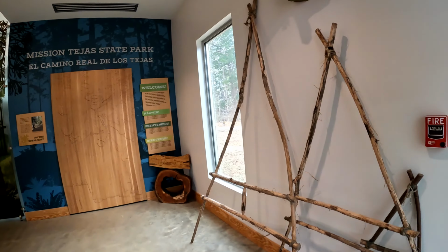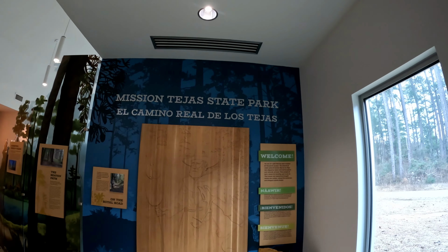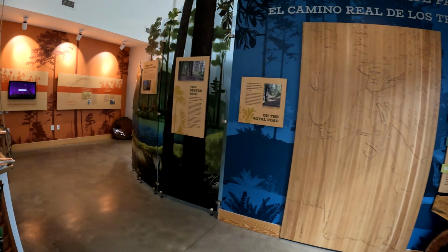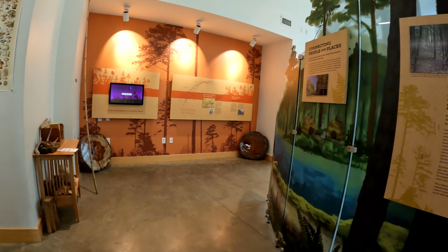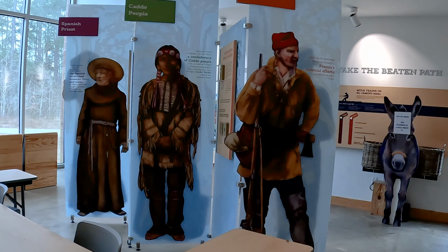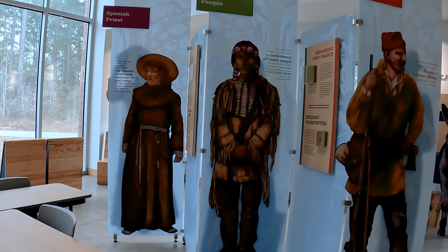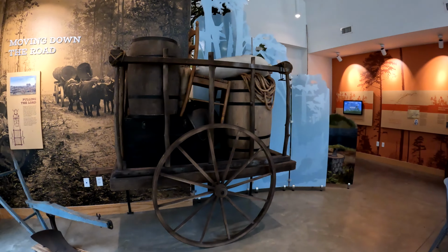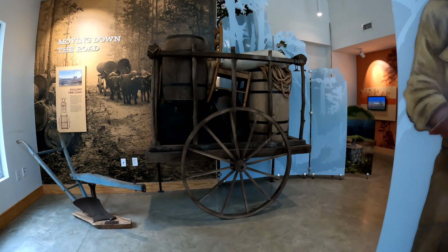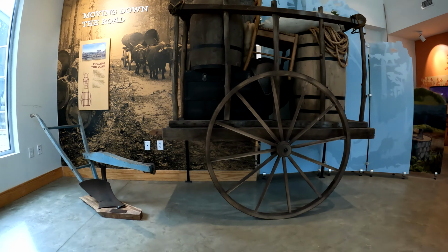Welcome to the Mission Tejas State Park. From 1686 to 1692, the Spanish identified a 2,500 mile route from Guerrero in Mexico to Louisiana. It passed through Laredo, San Antonio, and what is now this park. Frequent travelers of this important road in the early settlement of Texas included French traders, Caddo Native American people, and Spanish priests.